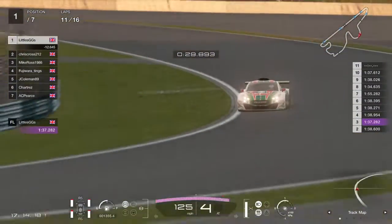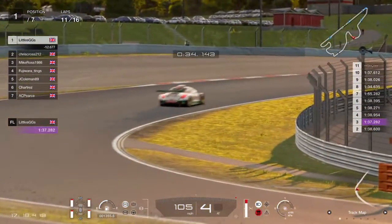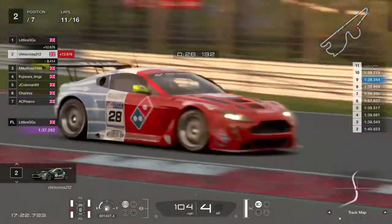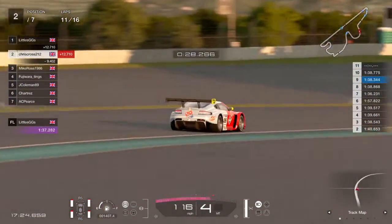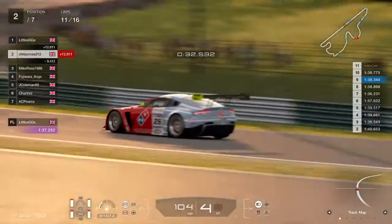So Chris Bengelli has got a nice, easy 13 seconds in front now. So he's gained a second and a half. 37.6 on that lap. Chris is doing 38, so yeah, Chris Bengelli's got a good second in hand here.